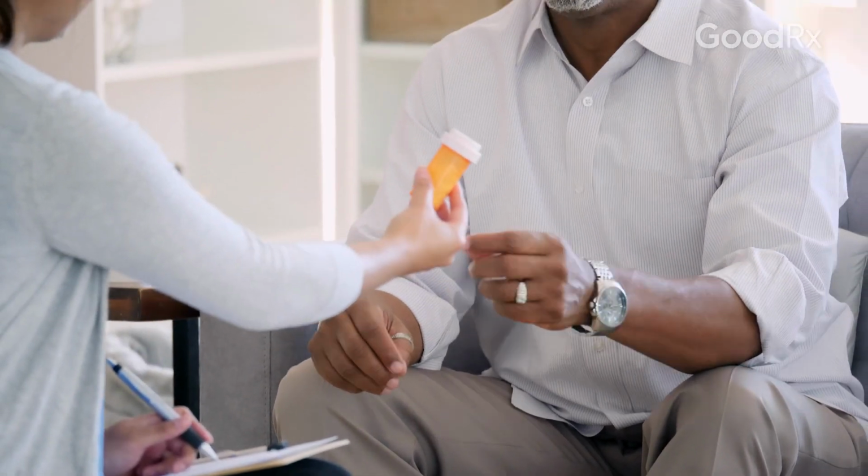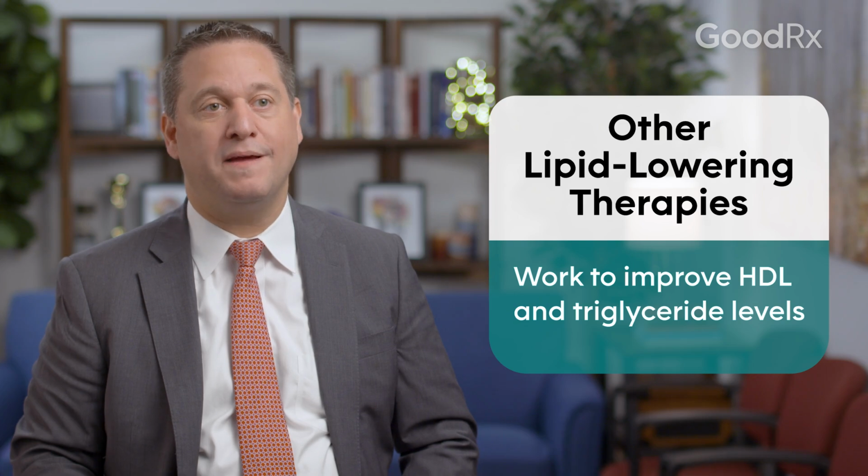Our goal in treating cholesterol is to get it as low as possible based on the patient's individual risk. So it's not uncommon to use two medications together to optimize somebody's health. Beyond the LDL, which is usually our first line of attack in reducing cholesterol, there are other medication classes that can specifically benefit the HDL and triglycerides.